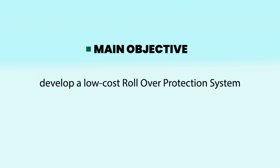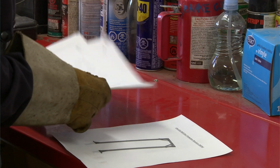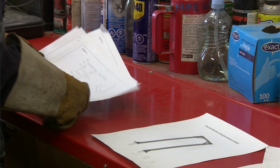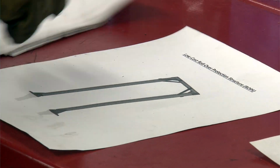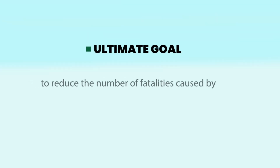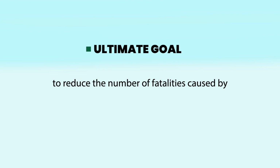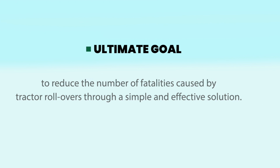The main objective of this initiative is to develop a low-cost rollover protective system that will allow farmers to build their own engineered ROPS on their farm. The project seeks to provide material lists, engineer-approved drawings, and installation instructions to retrofit older tractors with a rollover protection system at a reasonable cost. The ultimate goal is to reduce the number of fatalities caused by tractor rollovers through a simple and effective solution.